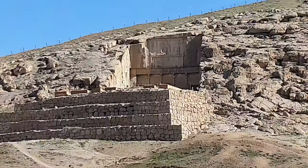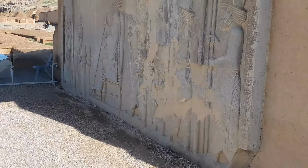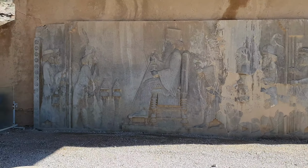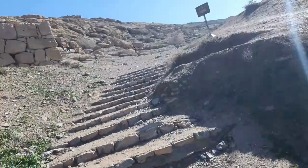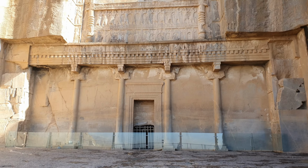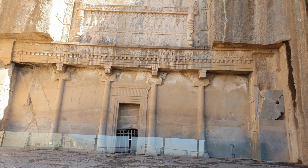Xerxes III. Okay, so I was walking at the treasury building and then I saw this. Beautiful. Hey. Oh, come on. Why the hell would someone visit Xerxes III up there? This is the tomb of Artaxerxes III, which in Persian is called Ardashir.